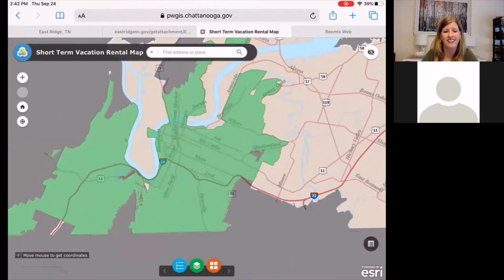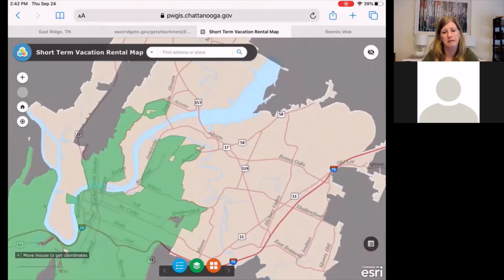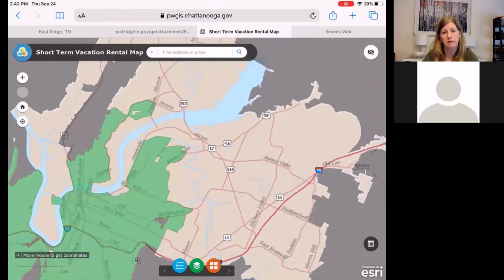So this green area, I had to actually call. This is where I found out that they might be doing the thing with the non-owner occupied short-term rentals, because I had to call the land development office to figure out what the deal was with this map, because there's all these colors, but they don't have a key on here to tell you what they mean. So anyway, the green is the short-term vacation rental district that's in the city. And then out here in this tannish color, that is not included in the short-term vacation rental. Those are still city addresses, but not included in the district. So you do have to be in the green district if you're in the city.